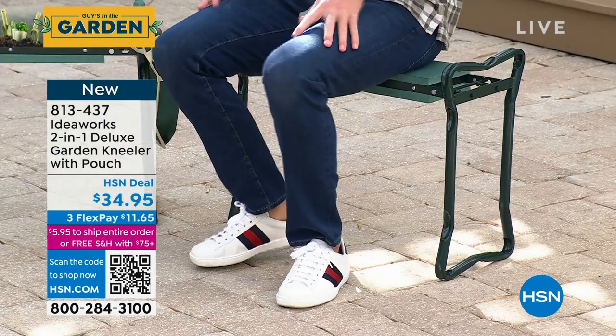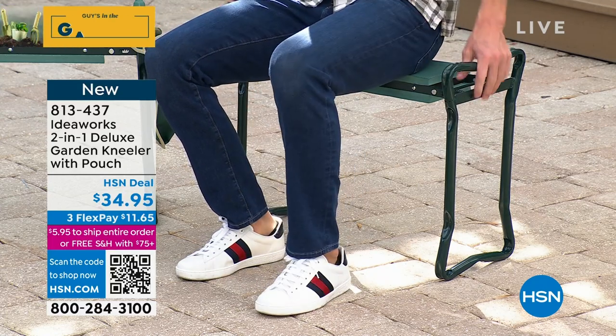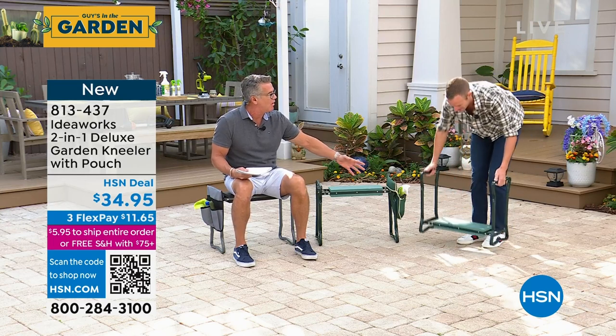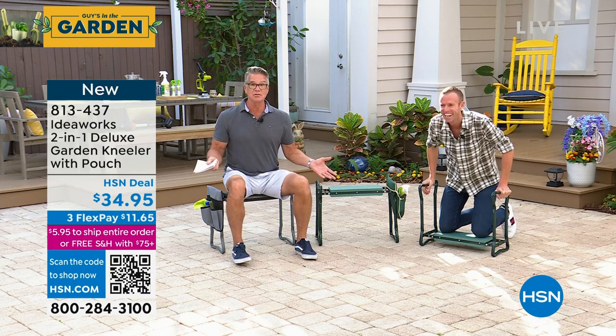What if you need to change a tire? That's right, in your car. Take your shoes on and off. Yeah, what if you need to paint baseboards? How are you gonna get down on your knees? You're gonna take a pillow off of your beautiful sofa and put it on the ground? No. No, you're gonna use this.